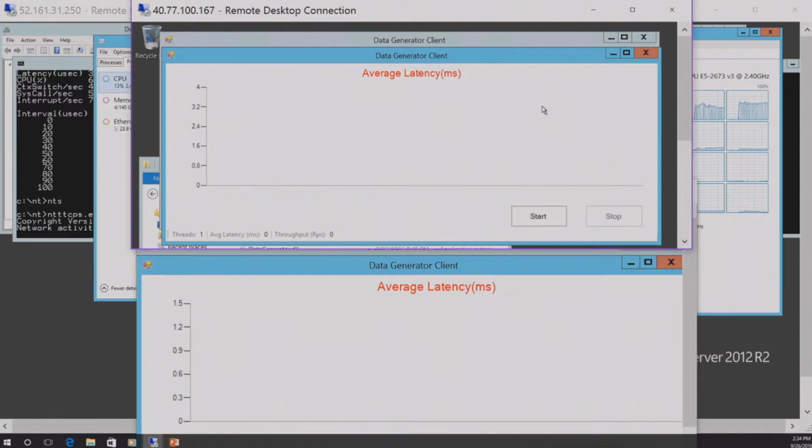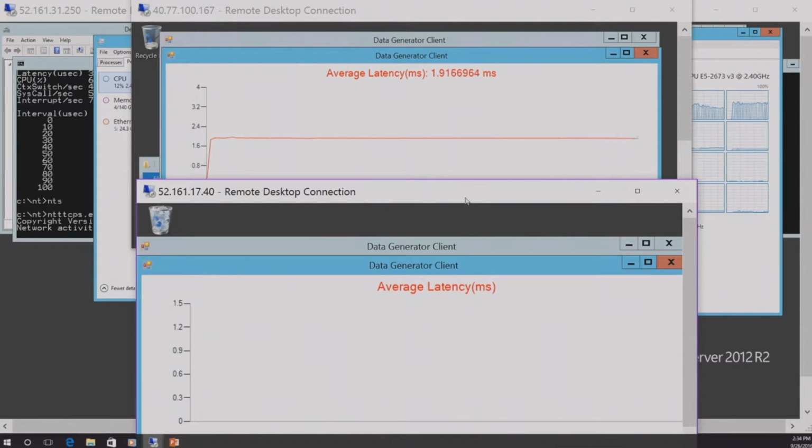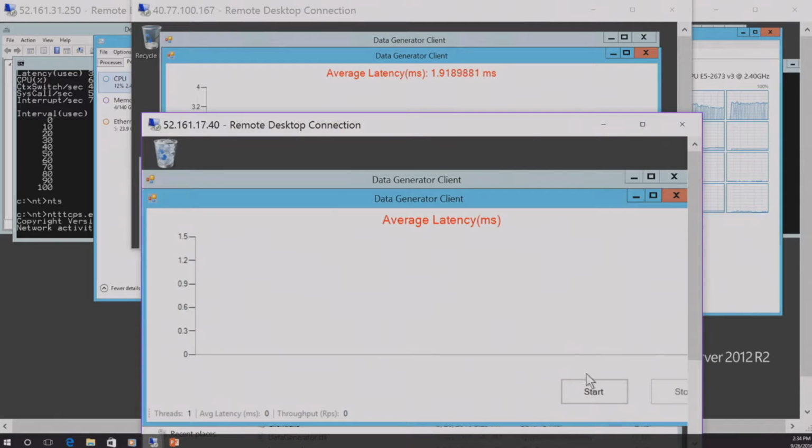So this is a client VM. It's going to actually ping the database. And it's just going to consistently ping. And you'll see the average running there up top. This is what you can see today. Now, with accelerated networking enabled, you'll see we're roughly at 4 and then slowly falling as it starts to warm up. It'll be 30 microseconds compared to 1.8. That's about a 6 times improvement there.